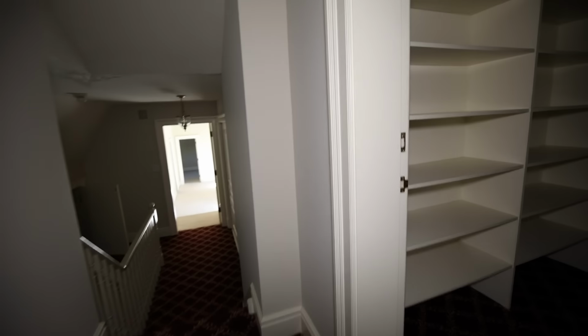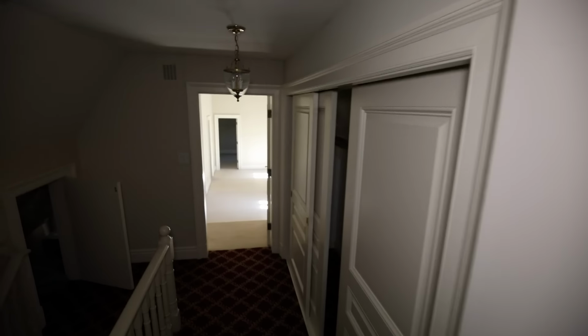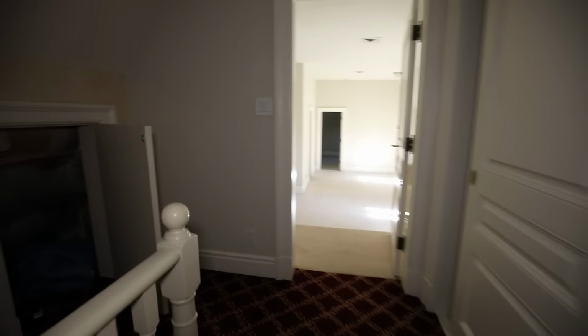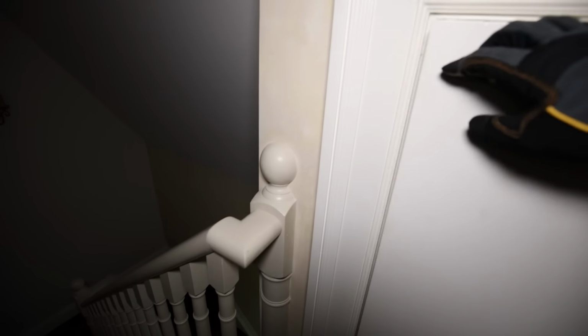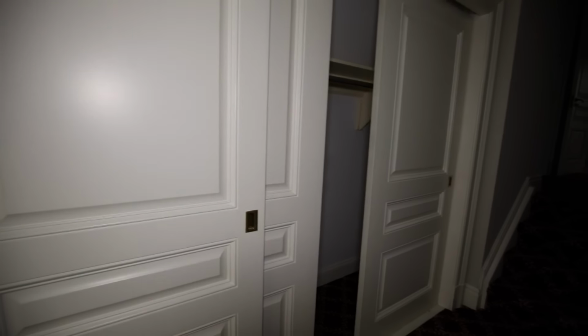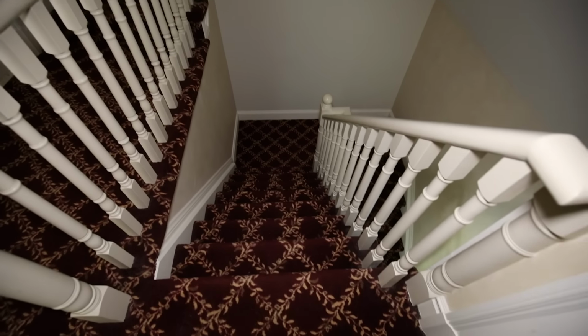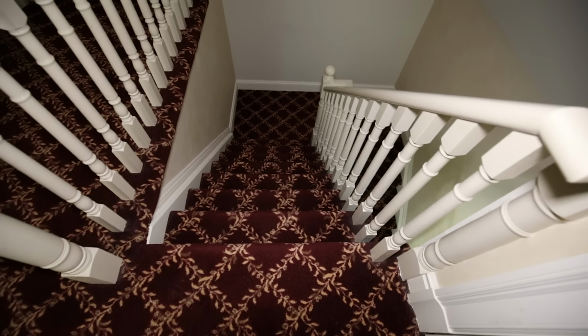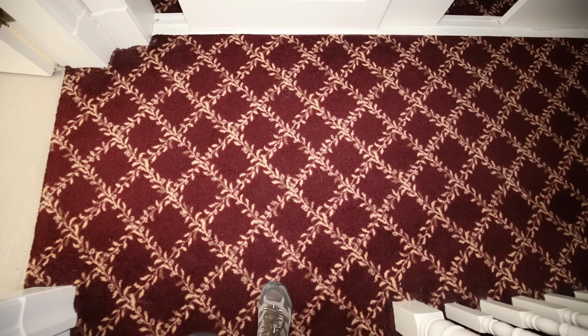Oh boy, here we go. Big closet there. Lots of attic storage space in here. Another staircase like the first one we saw. And look at this carpeting. Absolutely incredible.